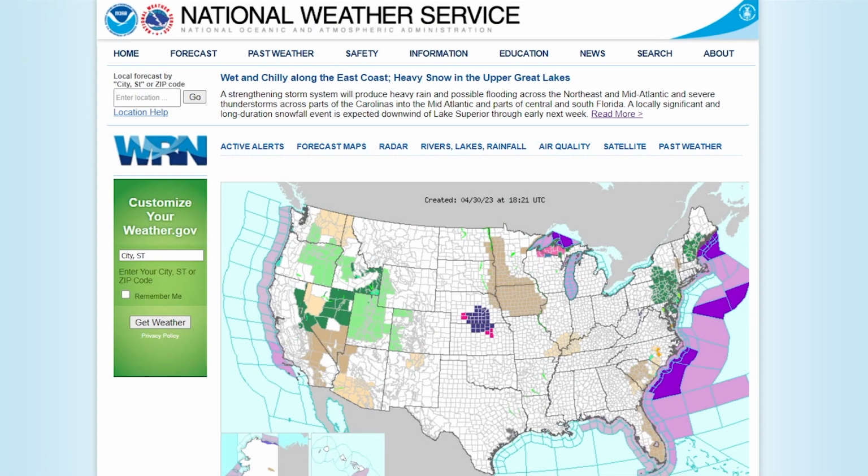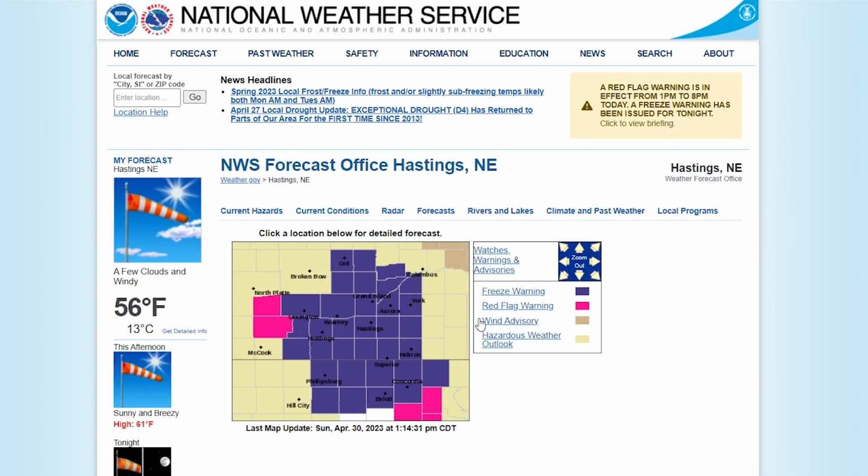When you go to weather.gov, you'll be presented with their homepage. There will be a map with active alerts on it. Find where you are on the map and click where you are on the map. From there, you'll see your local weather forecast office. You can get weather forecast information, and the Weather Service will release special statements whenever hazardous weather is on the way.